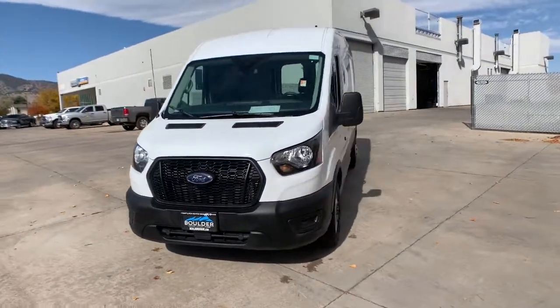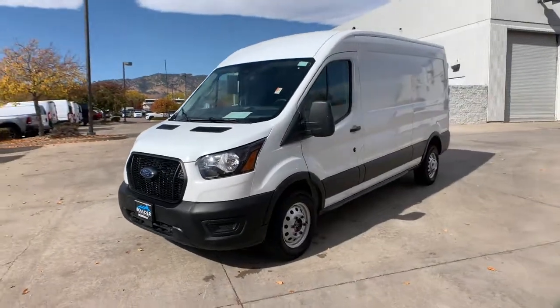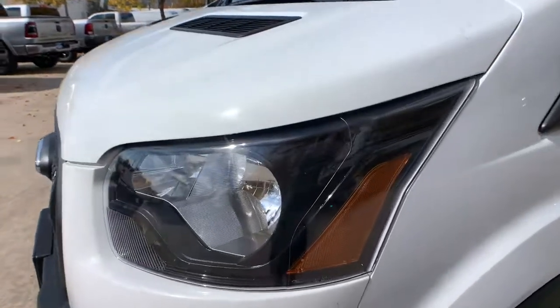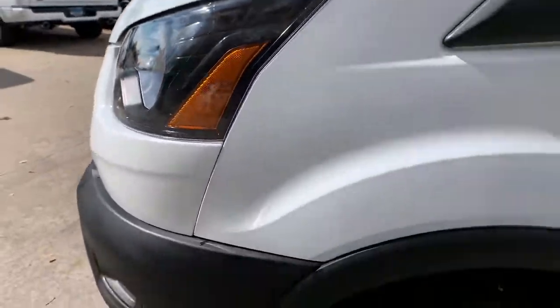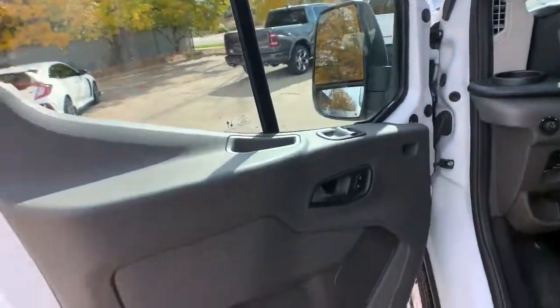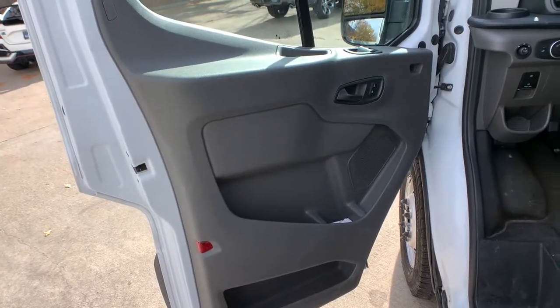These are just some of the great options this vehicle comes with: keyless entry, all-wheel drive, backup camera, lane keeping assist, steering wheel audio controls, Wi-Fi hotspot, Bluetooth connection, stability control, locking limited slip differential, intermittent wipers.